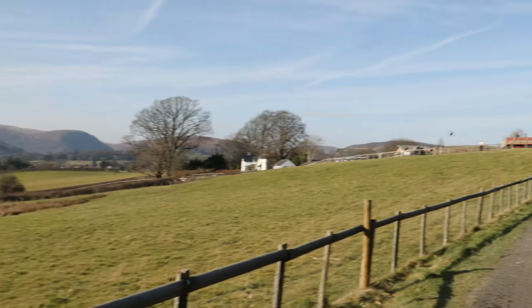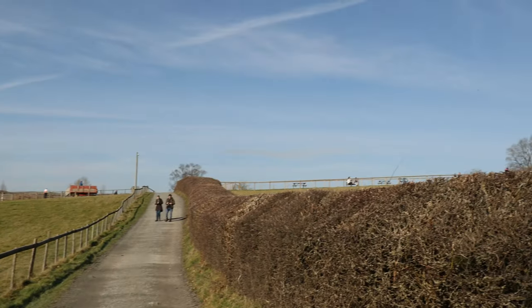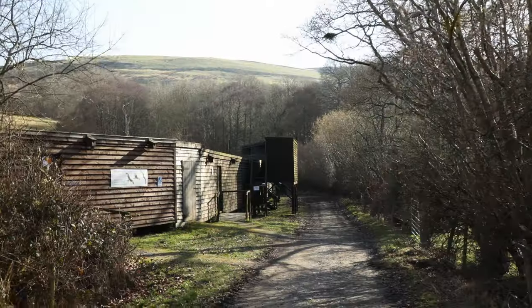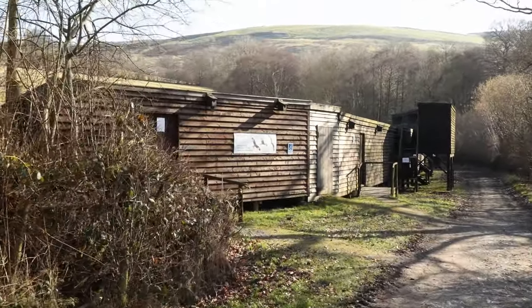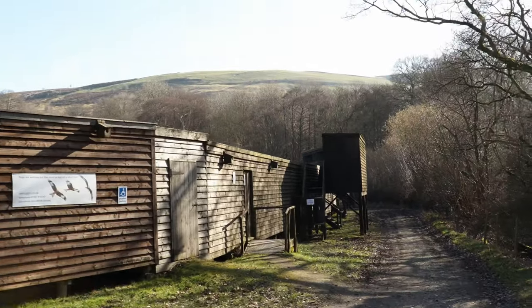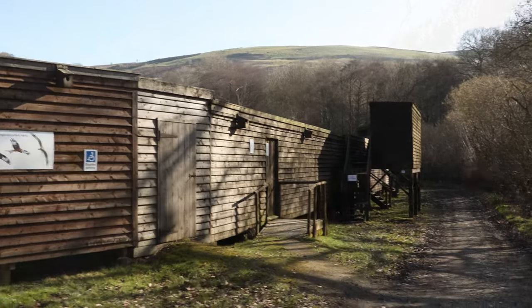But yeah, they are everywhere, and it's only going to get busier. So this is really nice. So let's take a trip back to the hide and get set up and see if any come in early to the feeding area. Okay, so yeah, it's a bit bright with the sun this afternoon. Nothing I can do about that at the moment.